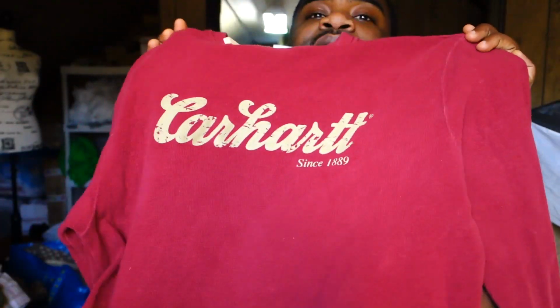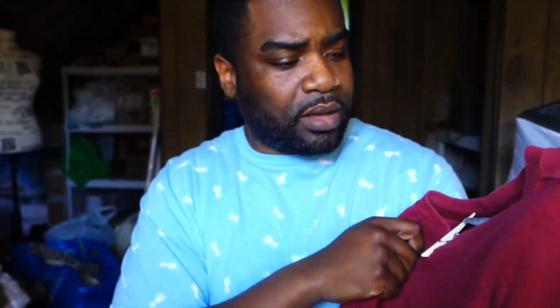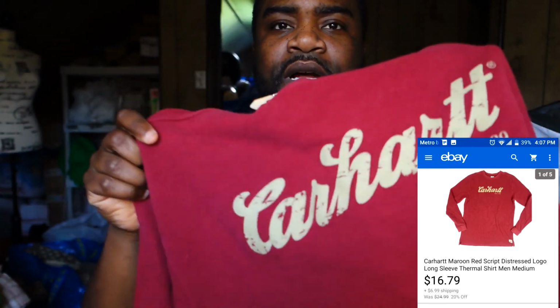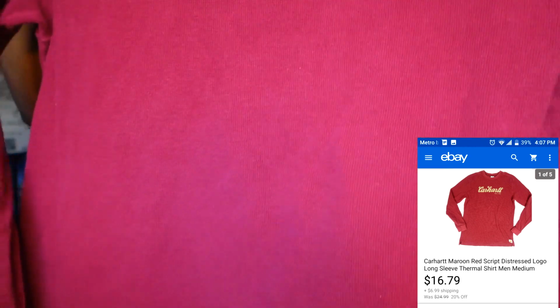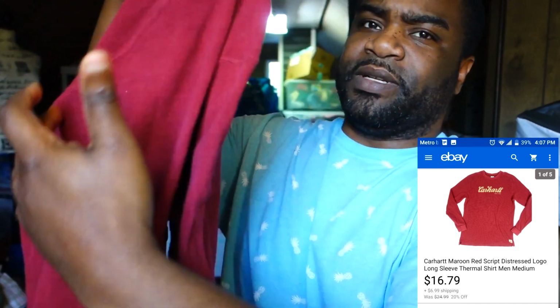It's a Carhartt. I paid, I think, $4 for this. This is nice. Carhartt thermal. Nice maroon color Carhartt, and this one sold for $24.72. And I think this might go first class. Might.